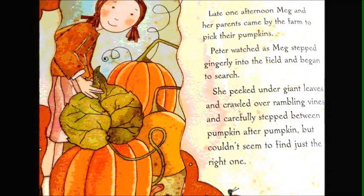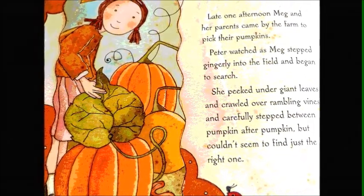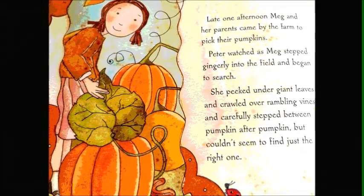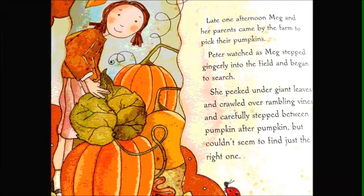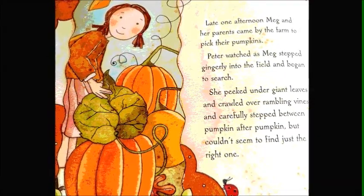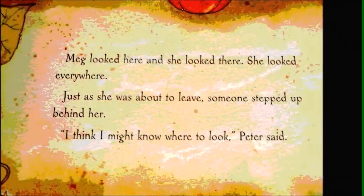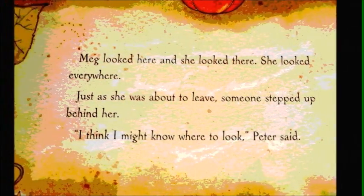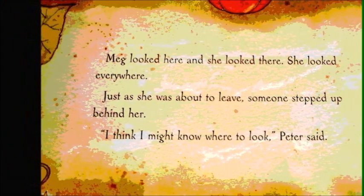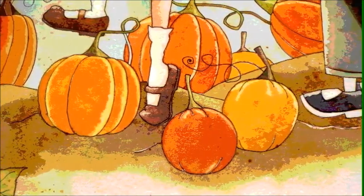Late one afternoon, Meg and her parents came by the farm to pick their pumpkins. Peter watched as Meg stepped gingerly into the field and began to search. She peeked under giant leaves and crawled over rambling vines and carefully stepped between pumpkin after pumpkin, but couldn't seem to find just the right one. Meg looked here and she looked there. She looked everywhere. Just as she was about to leave, someone stepped up behind her.